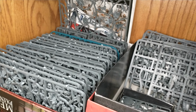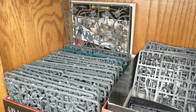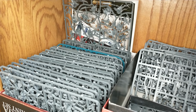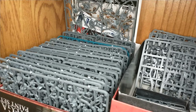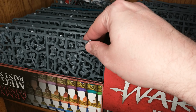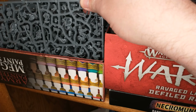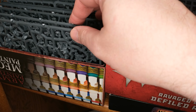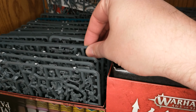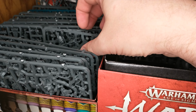Still one of the best paint sets I ever bought. And I use the box now to store my pile of opportunity here. This is where I have things that I still have yet to build. And you might have seen another video where I show my box of bases. I keep the bases separately. So here is, looks like Orc Commandos. Yeah, so I've got another set of Commandos. I have one of these built already. There's another set of Beast Snaggers. I have one of those built already.